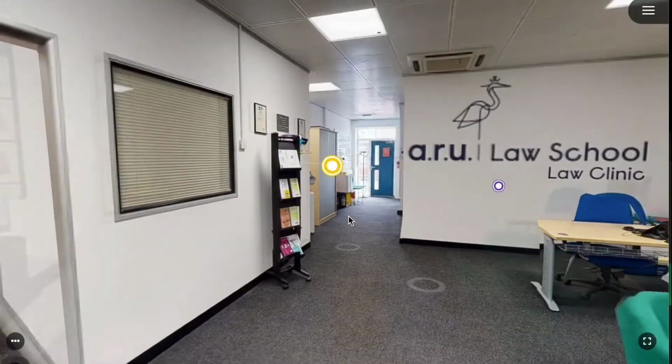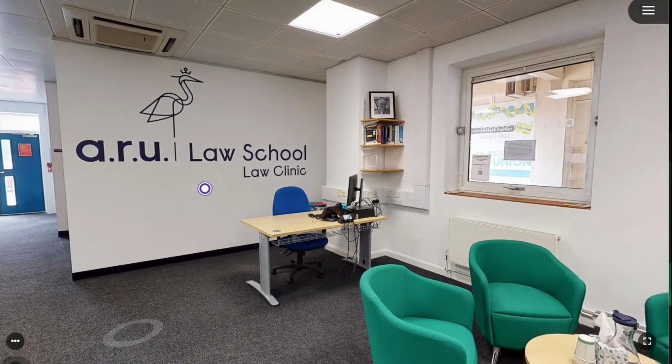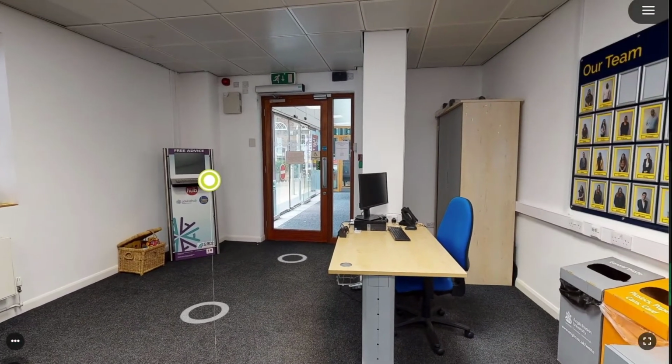This building here is the Law Clinic. Law students gain real-life legal experience while studying here. In the Law Clinic, they work alongside practicing solicitors, offering free advice to the general public.